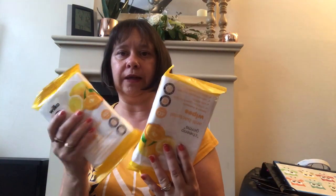Right, the next store is Wilko's. Just a couple of items. Again, I went in to get my wipes. I always get these wipes, 50p a packet, and these are the lemon mandarin ones. I like these, and I needed a pack also for the caravan, so I got those.